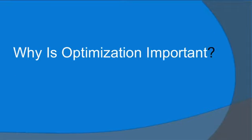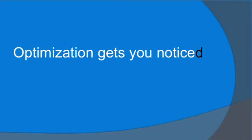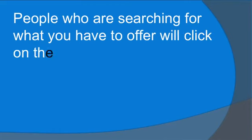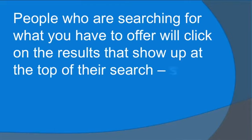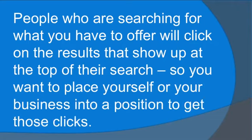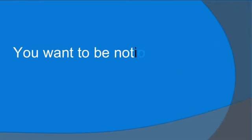Why is optimization important? Optimization gets you noticed. People who are searching for what you have to offer will click on the results that show up at the top of their search. So you want to place yourself or your business into that position to get those clicks. You want to be noticed.